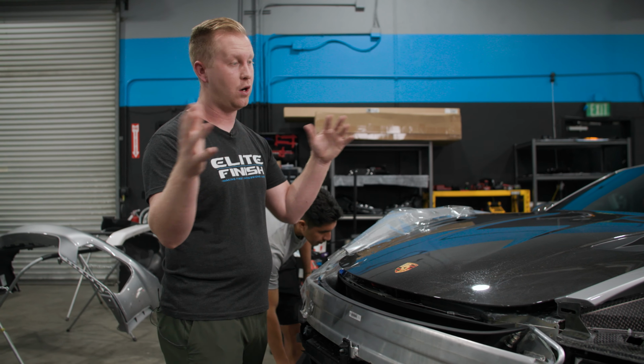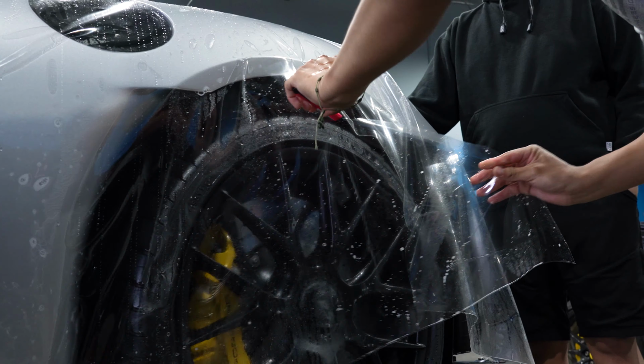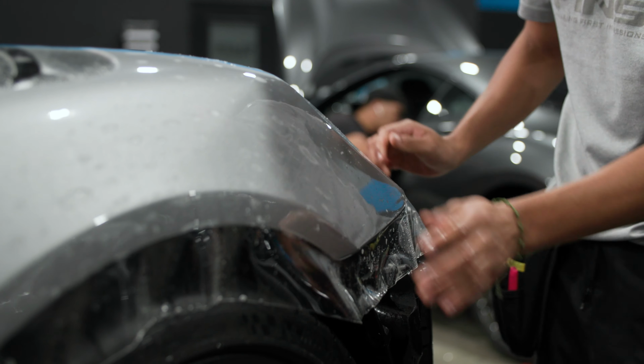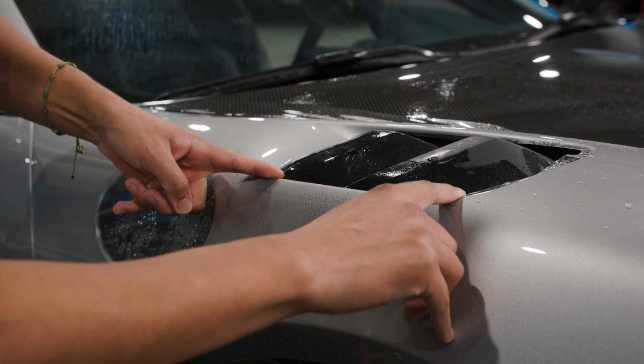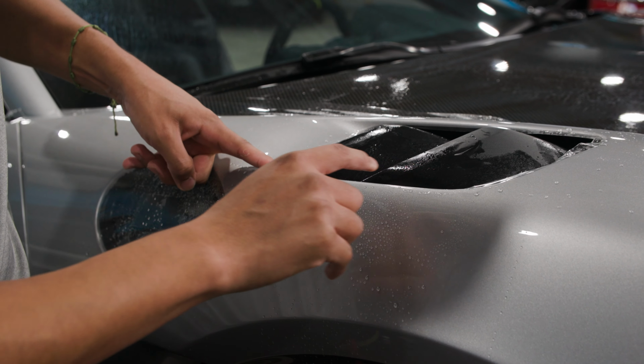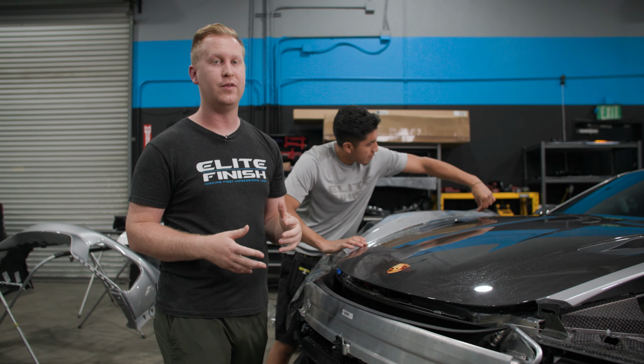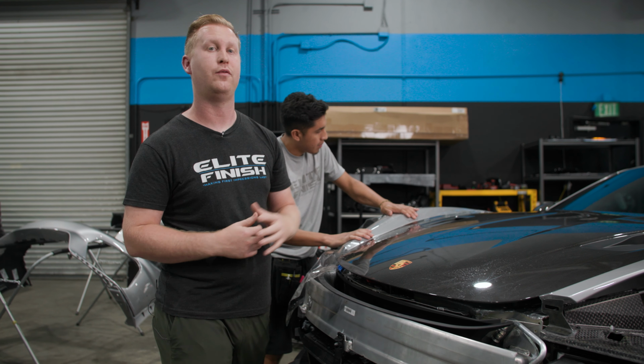These front fenders are made of carbon fiber, but they are painted. So Mario's going through and we're actually fitting this custom to this car, working around these upper vents and also that crazy shape on the side. No relief cut there whatsoever. Everything is going to be tucked. It's going to be a really invisible install and provide the protection up front for this car.